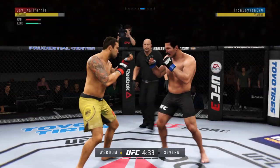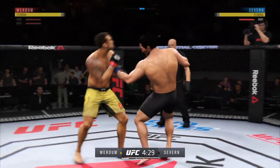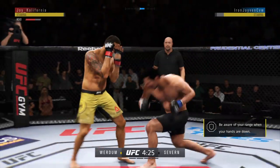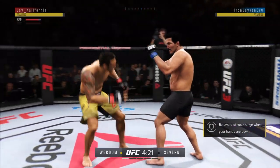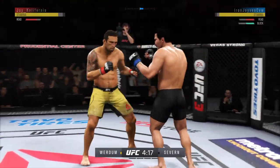Oh, a nice punch out of the break there after he had caught the leg. So he is really starting to put it all together now and clearly seems to have found the timing of his opponent. Effective punch there by Severn. Oh, he catches the leg here, and now he goes for the takedown. It's there. Nice. They're certainly getting after it early.